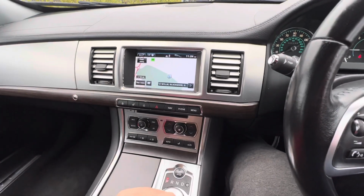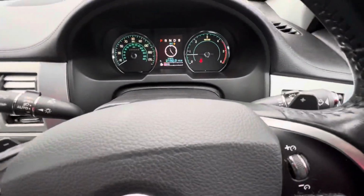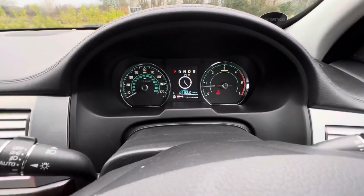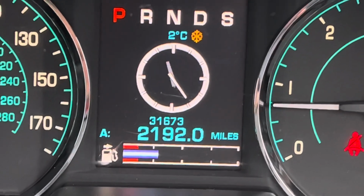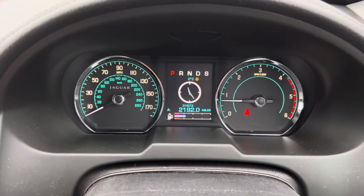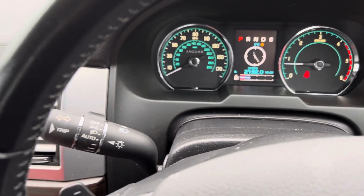8-speed gearbox, as I've already mentioned to you. It's smooth as silk, that box is. It has got flappy paddles as well, so you can override and change gear manually using the paddles if you wish to. And the mileage, I'm not sure if you can see there, but if I zoom right in, you will see that the mileage is the top figure there, 31,673 miles. Very low. The car's averaged just over 3,000 miles a year.